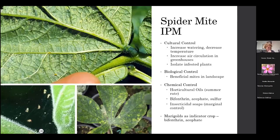Spider mites are another heat-loving pest, just like those lace bugs are. And depending on how hot we stay, we might see them all the way through October. So cultural control-wise, you can do things like water a little bit more, increase irrigation, cool the soil temperature so that it radiates up on that plant and they're not thriving. The reason why they do best when it's very, very hot is because their predatory mites don't. And so there's nothing that's eating them.